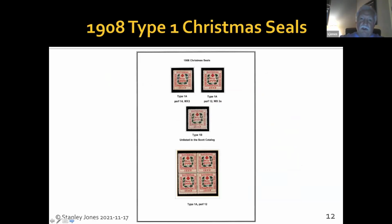This is the first truly national campaign. This was designed by Howard Pyle, who lived in Chadds Ford. He was part of that group of artists and illustrators. He designed this seal, and it was designed to be used nationally. And what that opened up is an enormous number of variations. Variations in gum, variations in design.